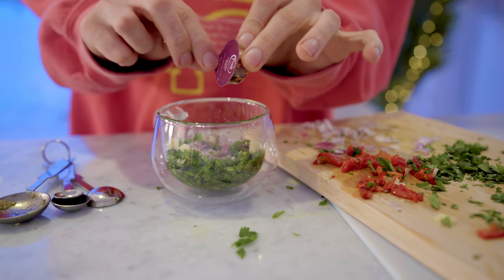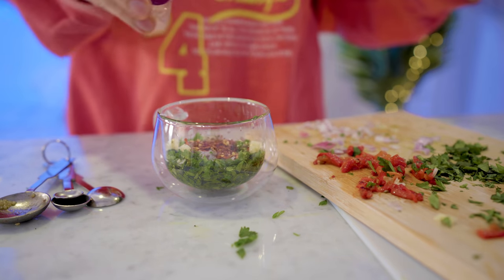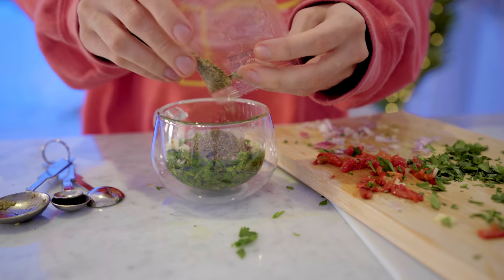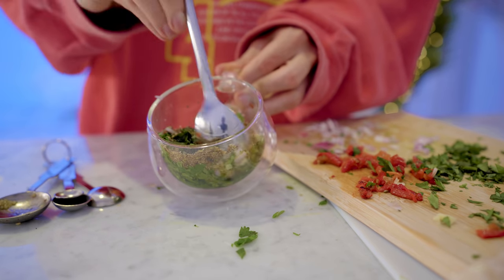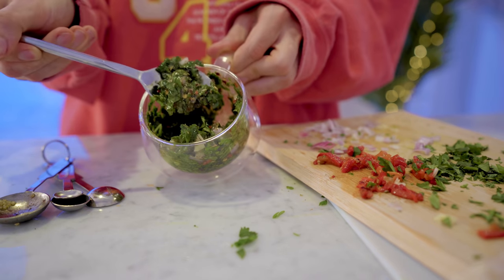Then the world's tiniest amount of red chili flakes. So that goes in as well. And I think this might be the last ingredient, which is some oregano. That's a lot of oregano. And this is officially our chimichurri sauce, which I'm going to mix with an oversized spoon. I am running out of everything. It's a little on the solid side. It's more like a chimichurri paste.